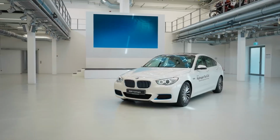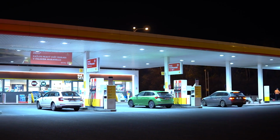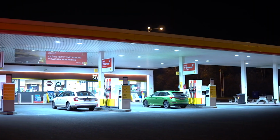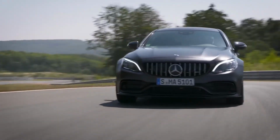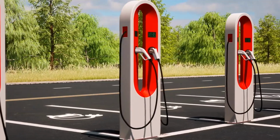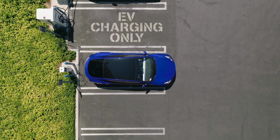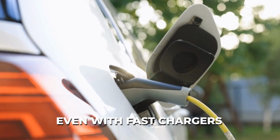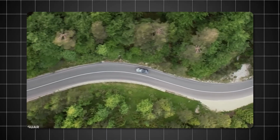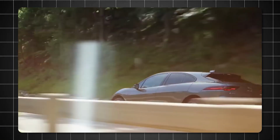Well, here's the truth. Infrastructure. Gasoline stations exist on practically every corner of every continent. You can refuel a combustion car in 5 minutes and drive 600 miles without breaking a sweat. Meanwhile, electric charging networks, while growing rapidly, still have gaps, especially in rural areas and developing nations. Charging takes time, even with fast chargers. Range anxiety is real for many drivers who need long-distance capability without planning charging stops.